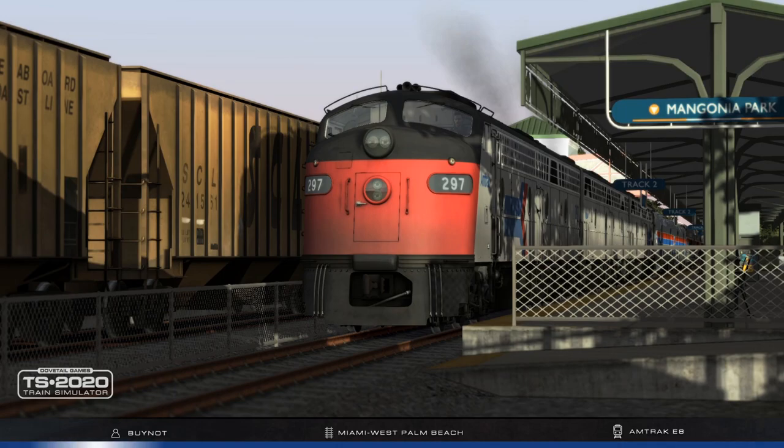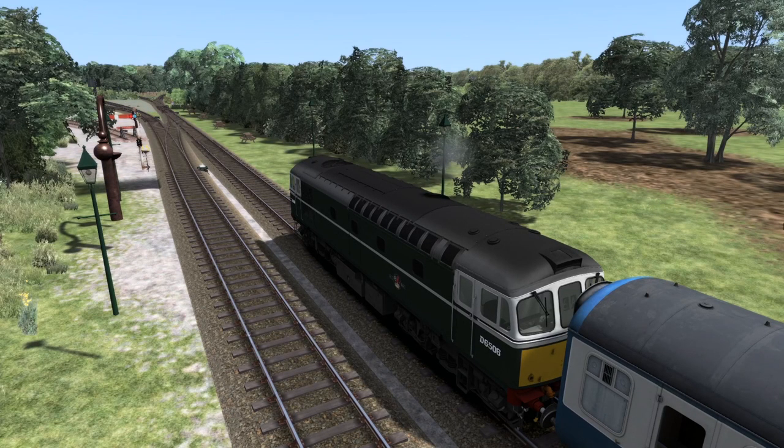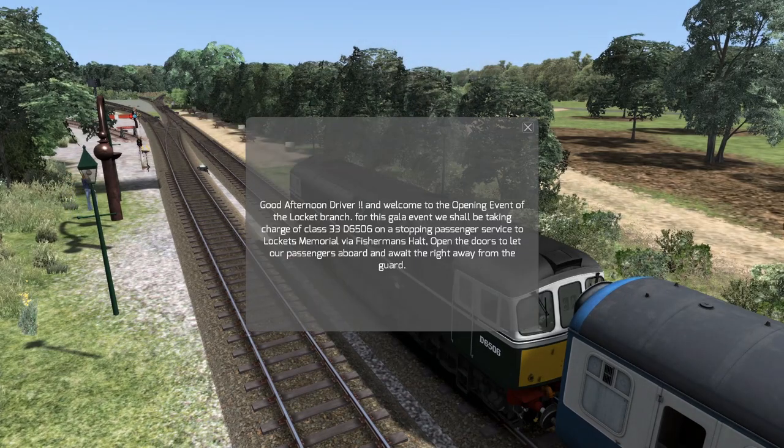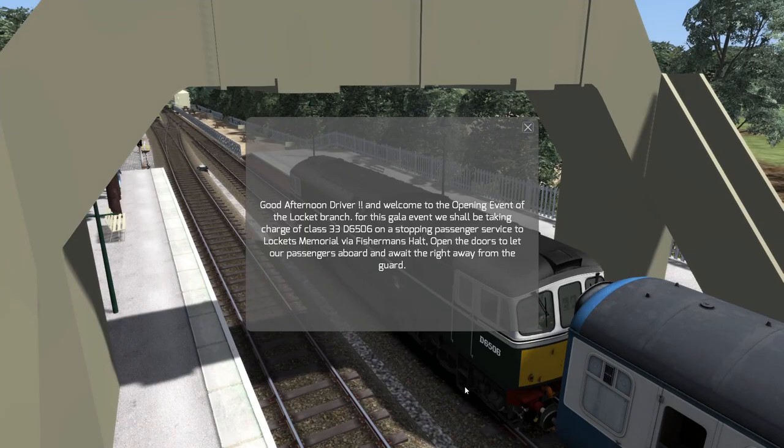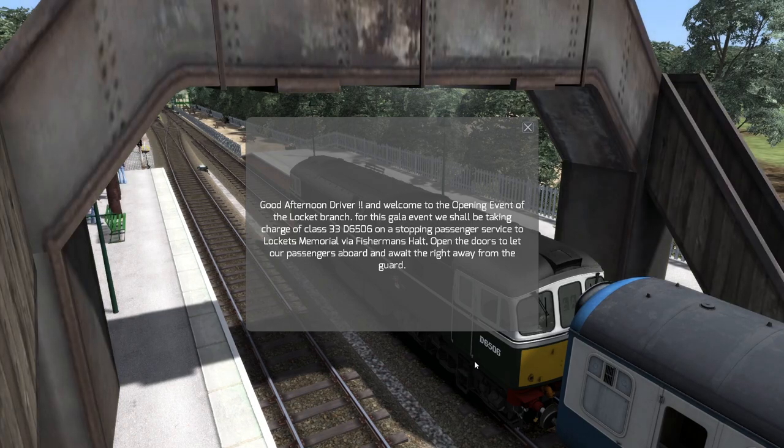So the route is a work in progress route. Obviously this is version 1. We've started up. Good afternoon, driver, and welcome to this opening event of the Locket branch. For this gala event, we shall be taking charge of Class 33 D6506 on a stopping passenger service to Locket's Memorial via Fisherman's Halt. Open the doors to let our passengers aboard and await the right away from the guard.